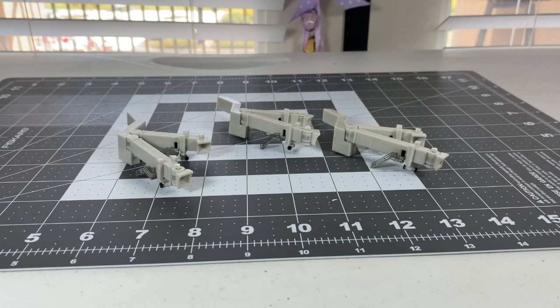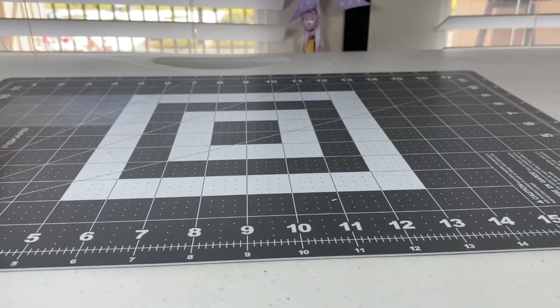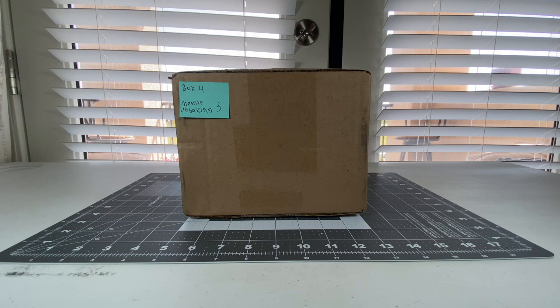But nevertheless, they're pretty well detailed, there's nothing to go over. So we're just gonna move those aside, and I guess that's it for the GSC accessories. So let's transition back to model planes. Alrighty guys, and back to model planes we go.